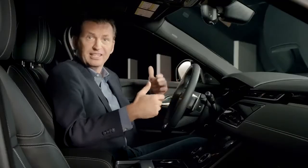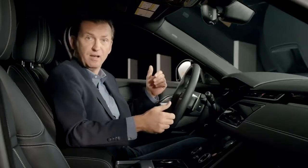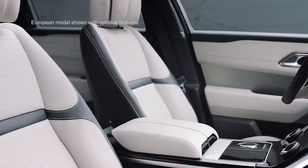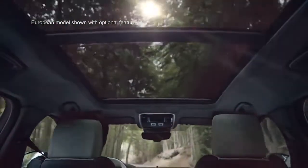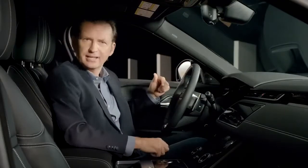Material choice for the customer continues with trim and veneer finishes in options such as copper weave carbon fiber, Argento pinstripe, shadow aluminum or satin charcoal. There's convenient features like twin sliding armrests with deep storage beneath, and the panoramic sunroof floods the Velar with light. The interior cabin is a quiet haven of refined relaxation.